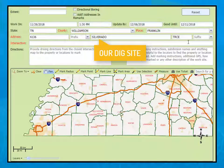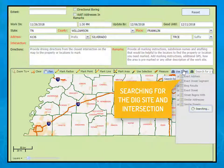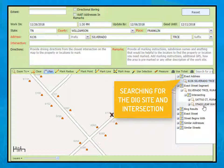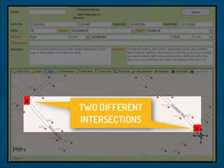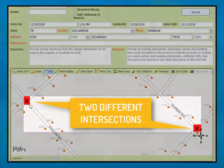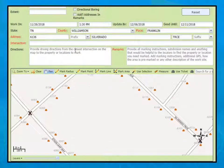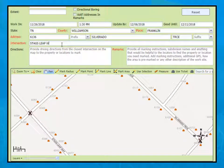The address will be 6136 Silverado Trace in Franklin. Now we will look for this street and the intersecting street. We know that nearby is Stag's Leap Way, so we'll use that. However, there are two different intersections. We're going to go ahead and get the information ready and put in Stag's Leap Way in the intersection field.